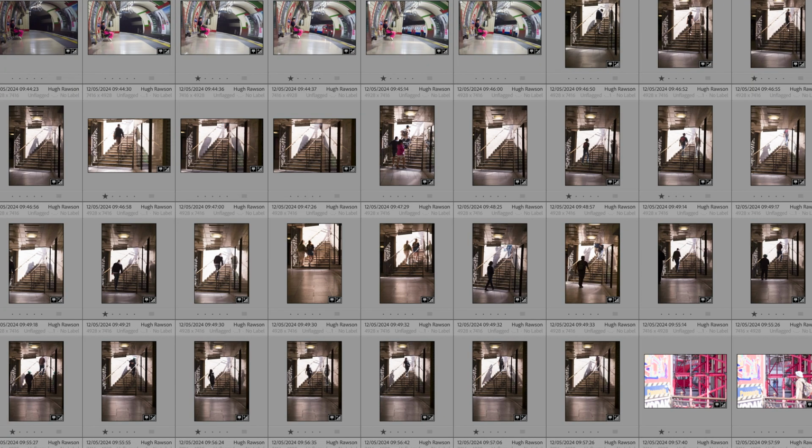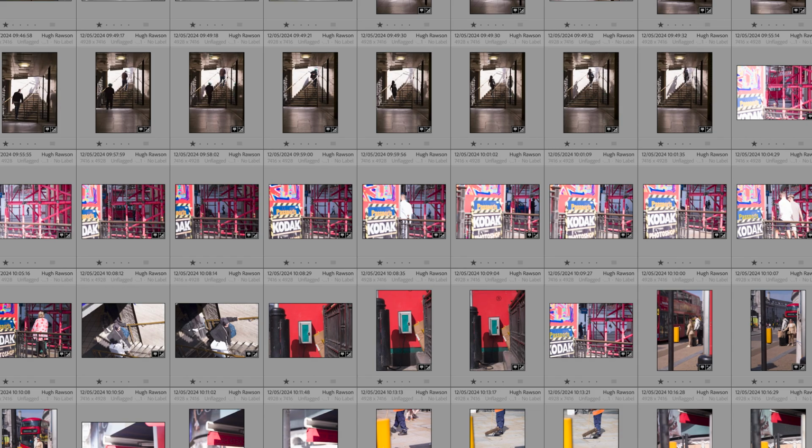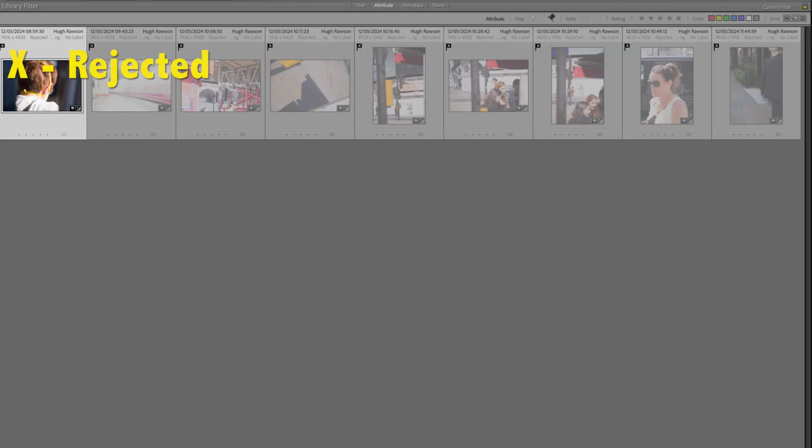But when I do come around to looking at them, I'll do an initial trawl. I'll go through my images, and the ones I like, I'll just give a 1-star rating to. Anything that I absolutely missed, shots of the ground, somebody's walked past and I'm too late, it's blurred beyond any use, anything that I know I can't use, I will give an X rating to, and I will delete those.